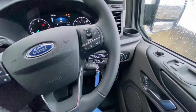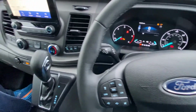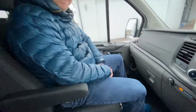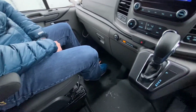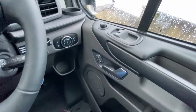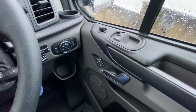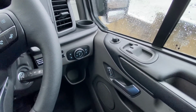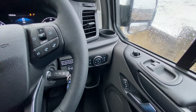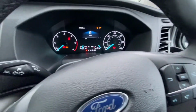This is my view from the driver's seat. I'll just quickly pan over here. This is my husband. Hello. Hello. And we're just gonna have a quick look around. So if I come over here, one thing I was really impressed with were the huge side mirrors. We've actually got the automatic 2-litre diesel version, which is going really well actually. We absolutely love it. We've changed a few settings on the dashboard.